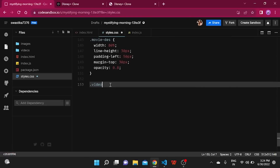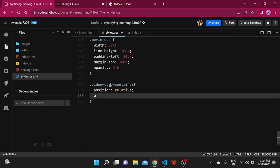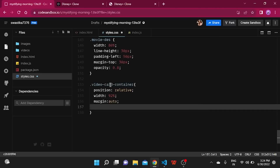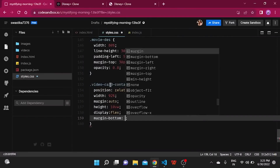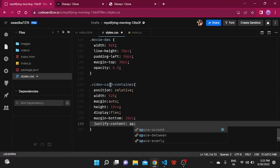We'll start with the video card container. We'll give the position as relative, the width as 92%. The margin will be auto. Height will be 10 viewport width, and the display will be flex. After this, we'll set the bottom margin as 20 pixels and we'll justify the content to space-between.